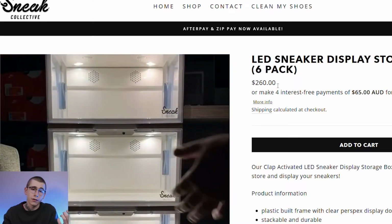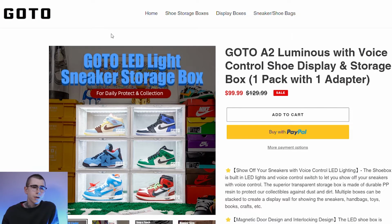Okay, so the next website selling this product is Goto. I'm not really sure how to pronounce this website. But we have the Luminous with voice control shoe display and storage box. They're selling a 1-pack on here for $99.99, originally on sale from $130 or so, they say.